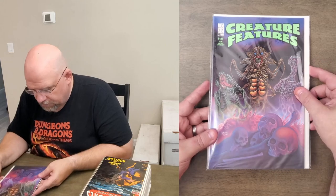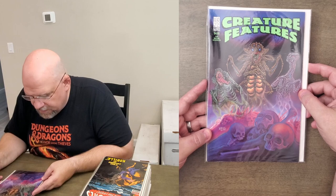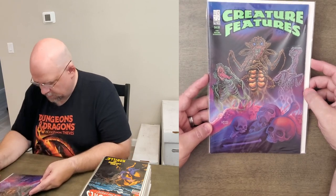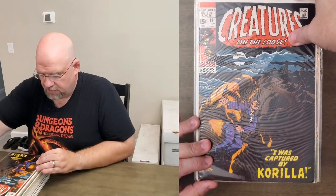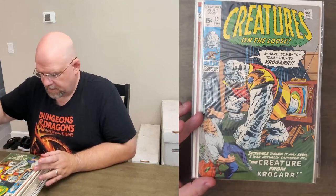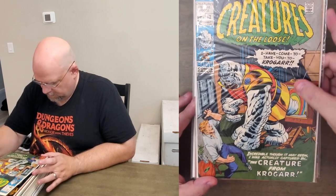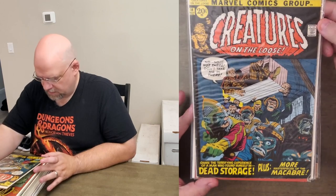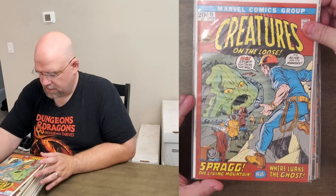Creature Features. Mojo Press. From 1993. Don't see an issue number on it. Creatures on the Loose, number 12. Well, that's an old one, 15 cents. Number 13. Number 14. Number 15.